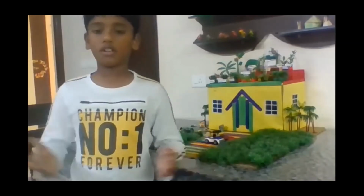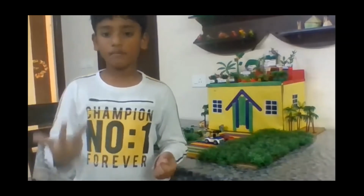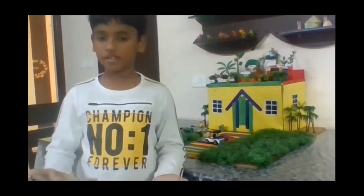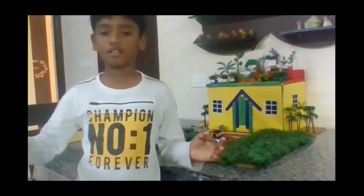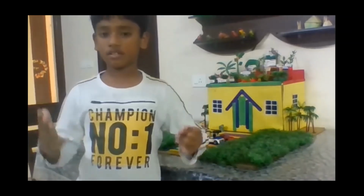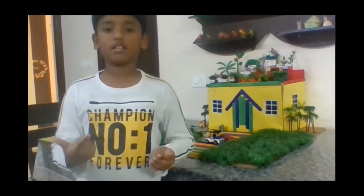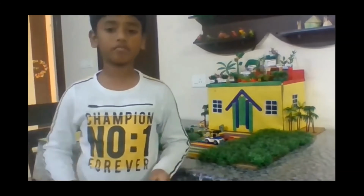Let's see what are the advantages of a terrace garden. Convenience of safe, chemical-free, fresh, healthy fruits and vegetables. It increases the amount of oxygen in the air. It decreases indoor temperature by 68 degrees.